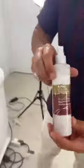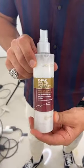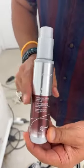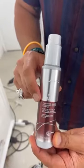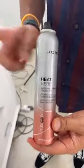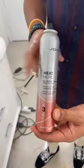And then what we utilized in terms of product, we started off with the K-Pack Luster Lock, which is one of my favorite cutting agents. We then used the Defy Damage Protective Shield as a blow drying agent. That's all you need. It's a beautiful cream, especially on dry, thick, pre-laden hair. And then what we use for a little shine is the Heat Hero, one of my favorite products that I can't live without, to be honest.